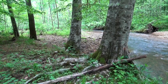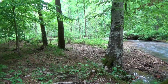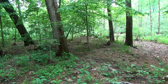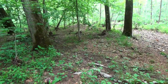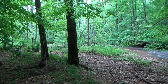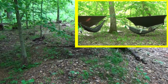So, the second big tree on the right here to this moss-covered tree is where I string my hammock usually. And the same moss-covered tree to this moss-covered tree is where my wife strings her hammock. Okay, I think we got camp somewhat established.